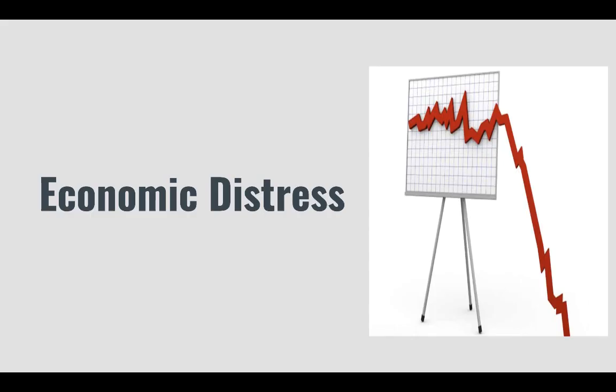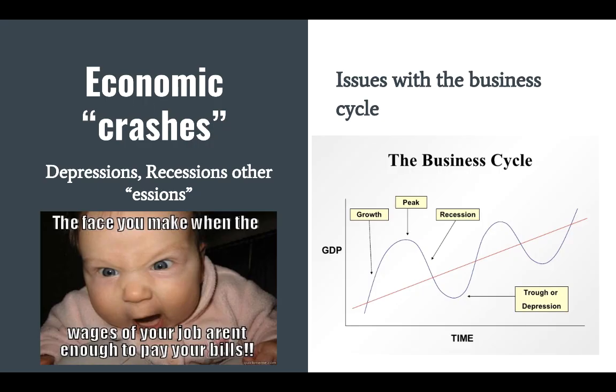Now, something else that we have to understand are fluctuations in the economy. You see, early in the 1800s, everything's going good. We're making these things, and unfortunately, we're going to have periods of economic distress. Okay, and we're going to have economic crashes, depressions, recessions, any other essions you can think of. And what we are exposed to at this time is what we call the business cycle. And on the right, you see a business cycle, and basically you have times of strong economies where you have a peak up here, and then eventually it's going to go down into a recession or a depression.